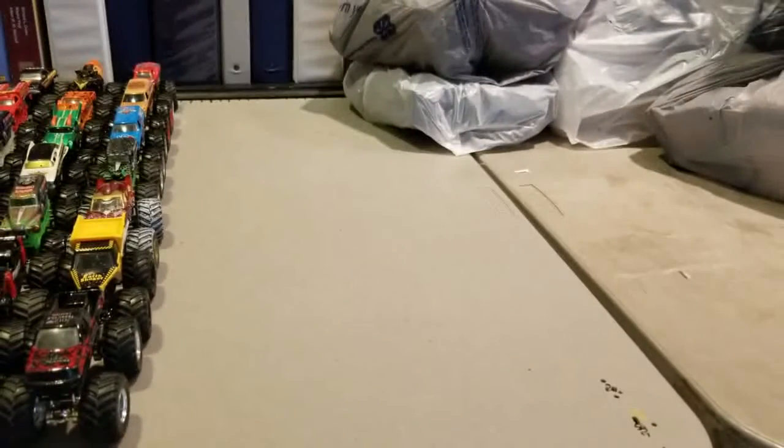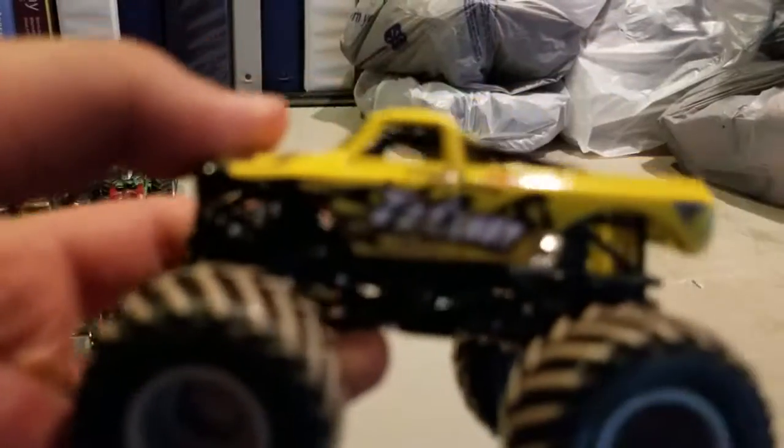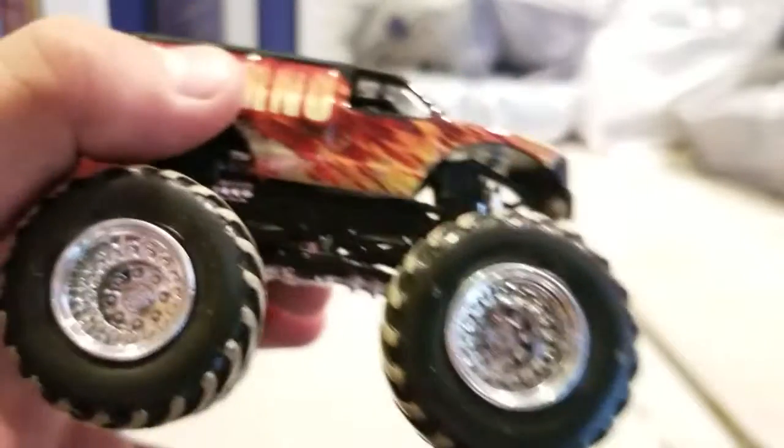Next up I have Iron Man, snowy version. Next up I have Earthshaker. Next up I have a duplicate of Northern Nightmare. Hold up. Next up, I have the Titan Mud Wheels. Mud Wheel. Next up, I have Inferno with Mud Wheels.